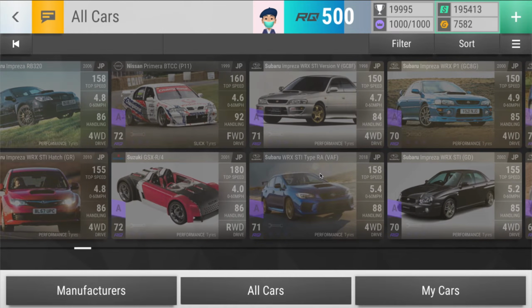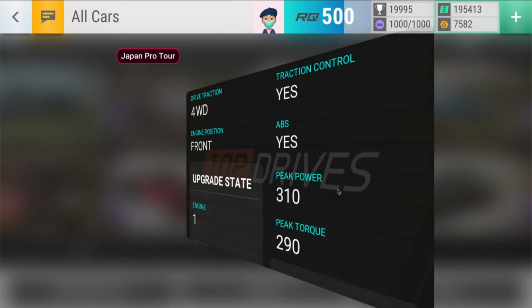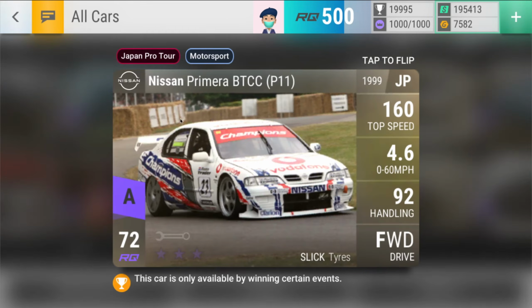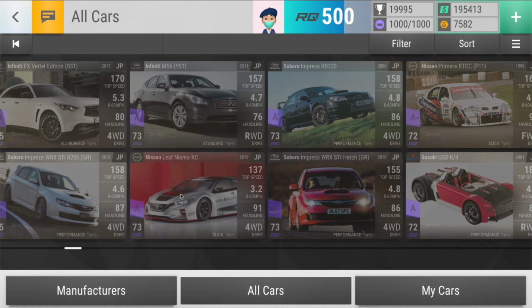Now we're getting to the ultimate stuff. Look at this. Now these are the really powerful stuff. Look at 310 horsepower, 4-wheel drive medium, so they could be useful again. Some race cars, Nissan Primera BTCC. Okay, that's quite nice. There's a lot of other cool things.